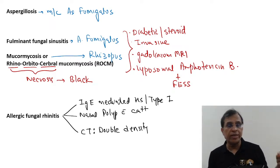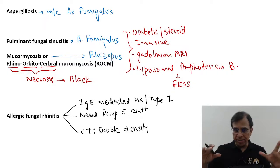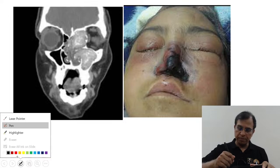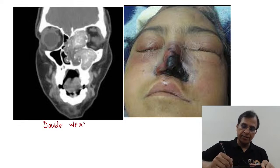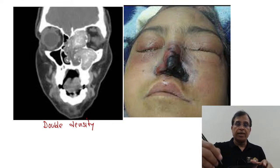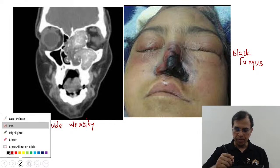Remember, allergic fungal sinusitis is caused by allergy, so it's allergic type 1 hypersensitivity. Nasal polyp with calcium deposits are seen, and this finding on CT scan is described as double density scan. So this is the fungal sinusitis you have to know. Now look at these two images. The first one is a CT scan of the sinuses, and this is the polyp. Now look at this polyp. This whole thing is polyp, and inside this different density white thing is the calcium, and this is your typical double density scan. So the moment you see this CT scan, double density scan, straight away you know the diagnosis. This is allergic fungal sinusitis, and this is the black fungus, mucormycosis, due to rhino-orbitocerebral mucormycosis. This is how the black fungus will look, right?